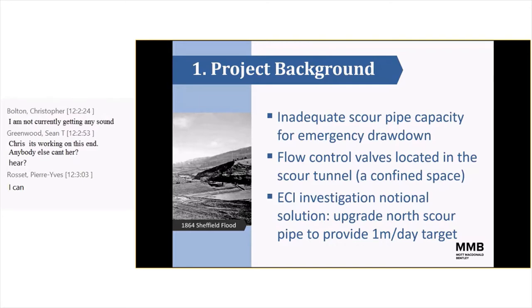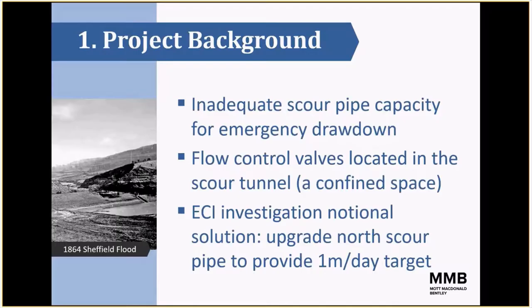So as project leader, I led the investigation or feasibility stage where we looked at a range of different solutions that included anything from new outlets through the embankment, siphons over the top, or even pumping arrangements that could be used in an emergency. Through this options-appraisal process, we identified that the preferred solution, both in terms of cost, environmental impact, and buildability, was to upgrade the existing pipework located in the North Channel.